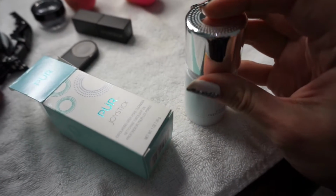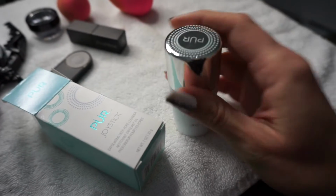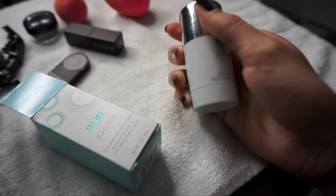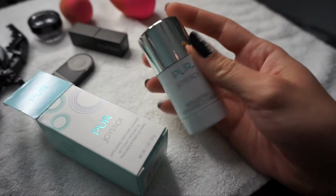I wouldn't put this on a straight up dirty face. Even if I didn't have makeup on, I feel like I would wash the day off before applying this straight to the skin, especially if you have skin that's prone to breakouts or anything like that.